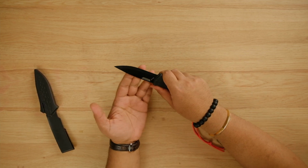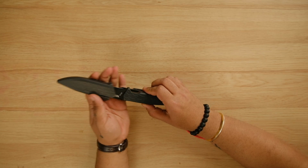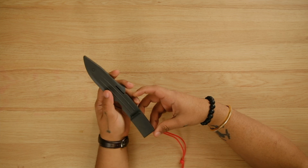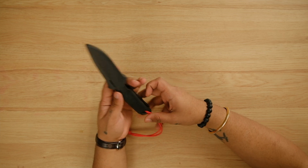So I would probably be using this knife for outdoor activities like hiking, camping and things like that, and I definitely recommend it. If you want, you can definitely buy it. It comes with a plastic sheath, of course not great quality, but it also has this clip at the back which you can use to hang it on a bag and whatnot. But overall I would say it's a decent knife, and I would highly recommend it if you are looking for your first fixed blade, then you can definitely go with this one.